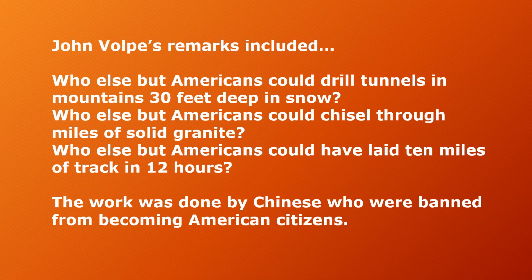John Volpe's remarks included, "Who else but Americans could drill tunnels in mountains 30 feet deep in snow? Who else but Americans could chisel through miles of solid granite? Who else but Americans could have laid 10 miles of track in 12 hours? The work was done by Chinese who were banned from becoming American citizens."